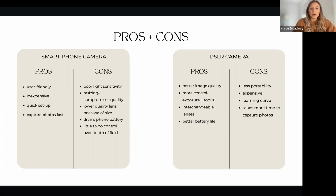Another con would be little to no control over depth of field. Now, I'm not going to touch too much on depth of field because we're going to go into that in a slide later on. But that basically covers the blurriness of your background or how sharp your image is. But we'll go into that in a little bit.